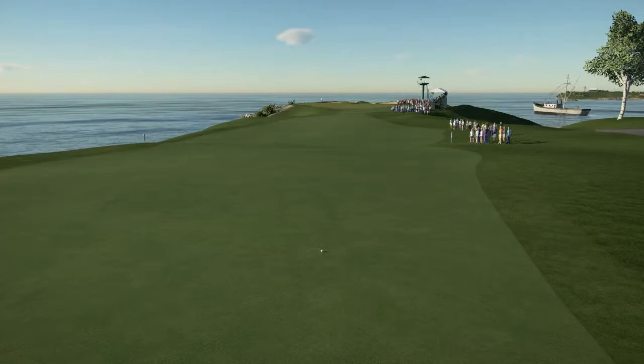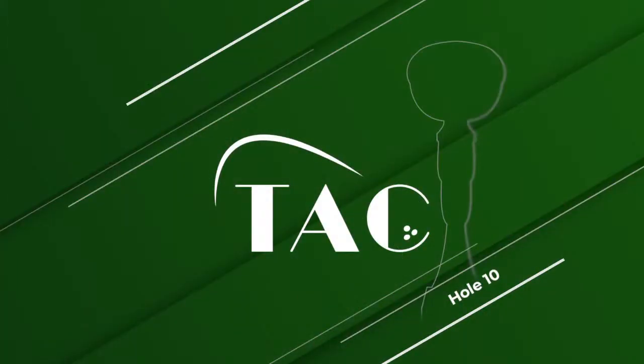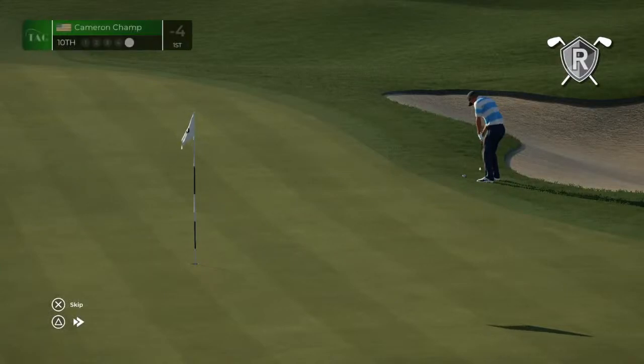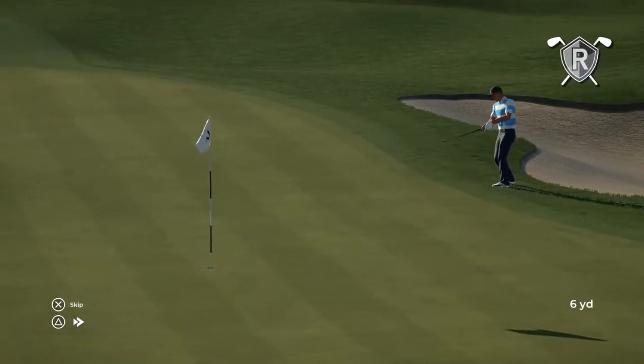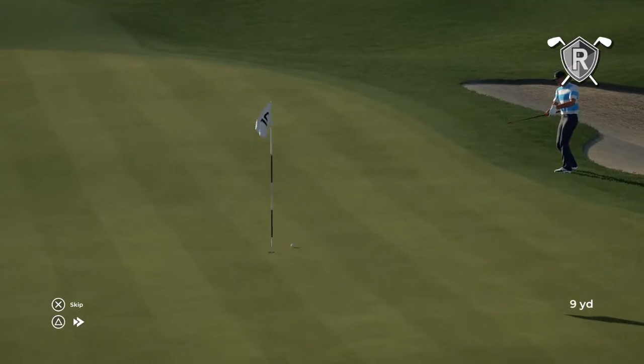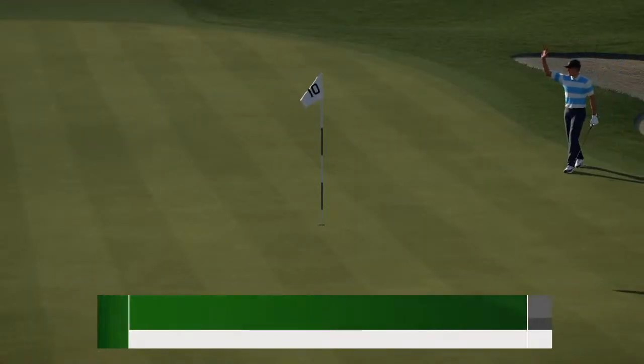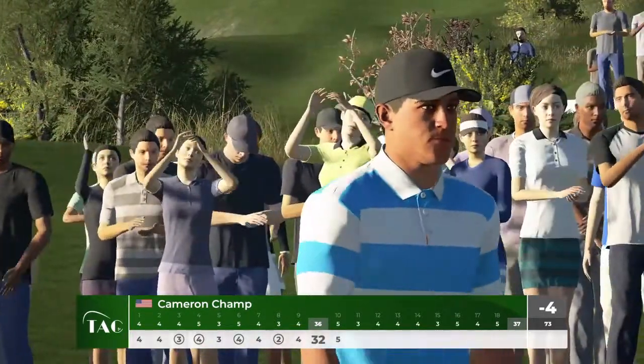John, what's going on out there? Hey guys, this is Cameron Champ on the 10th hole. Setting up to play the shot here from the greenside rough. Wow, that was handy holding out from there. That chip in for eagle works 8 days a week in my book.